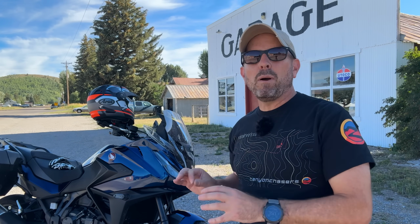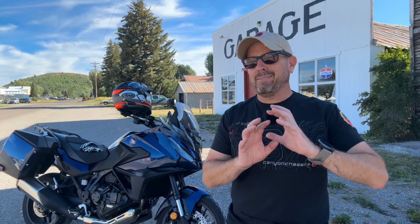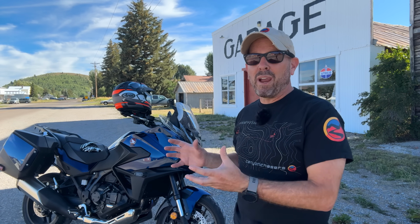Today, we're going to talk about why the NT1100 might be the most underappreciated bike in Honda's lineup, and why it's not just an Africa Twin in dad jeans. So how do you test a bike like this? I mean, you don't take it to a racetrack, you don't throw it on a dyno. No, if you want to test a bike that claims to do everything, you take it everywhere.